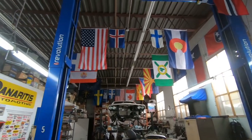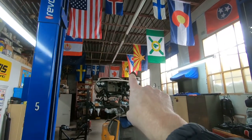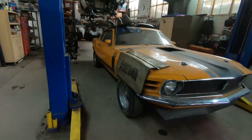I'm getting a lot of duplicates, triplets, flags. I've overlapped enough that we're going to run out of space very soon. But you know what? It makes the shop look beautiful and colorful, and of course, we are an international garage on YouTube. And if you look back there in the very corner, you'll see the New Brunswick flag, and that is the flag that I sent Nick back in the fall. Oh yeah, that flag came in quite a while ago.